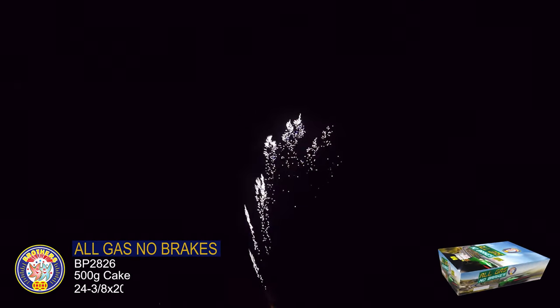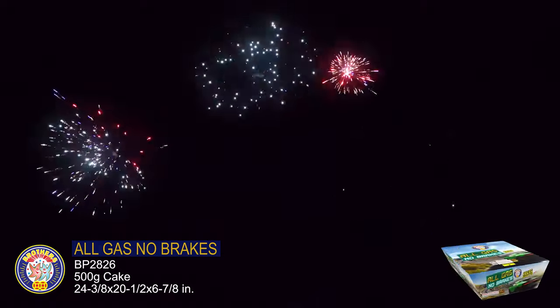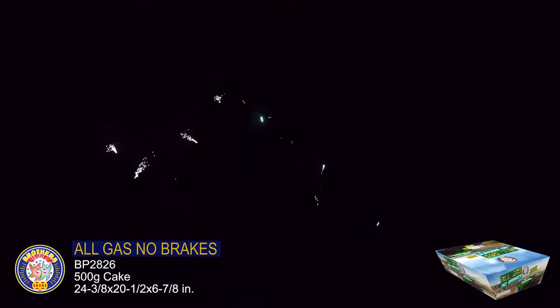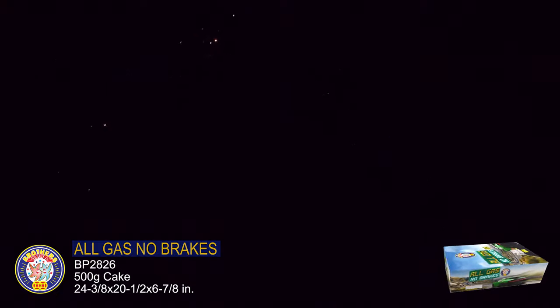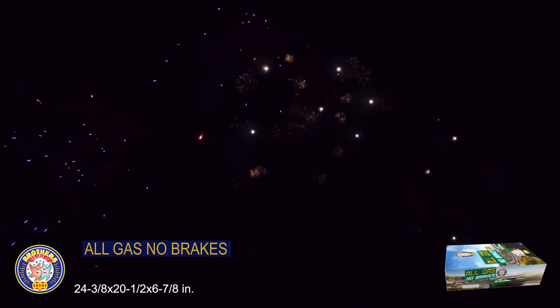Multiple shots of zip pattern of silver swirling flowers. 4 fan-shaped shots of red tails to red and blue stars with silver glitter. Multicolored tails to silver whistling tails. 4 fan-shaped shots of green tails to blue stars with gold glitter. Another round of multicolored tails to silver whistling tails. It ends with 4 fan-shaped shots of blue tails to red and blue stars with crackling.